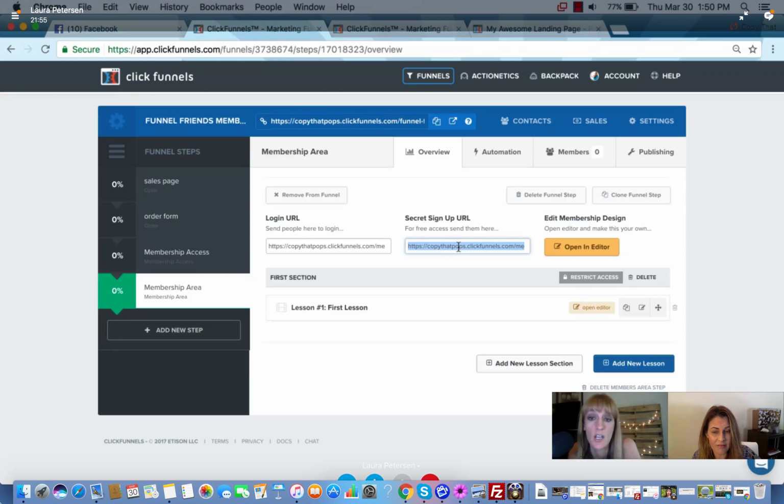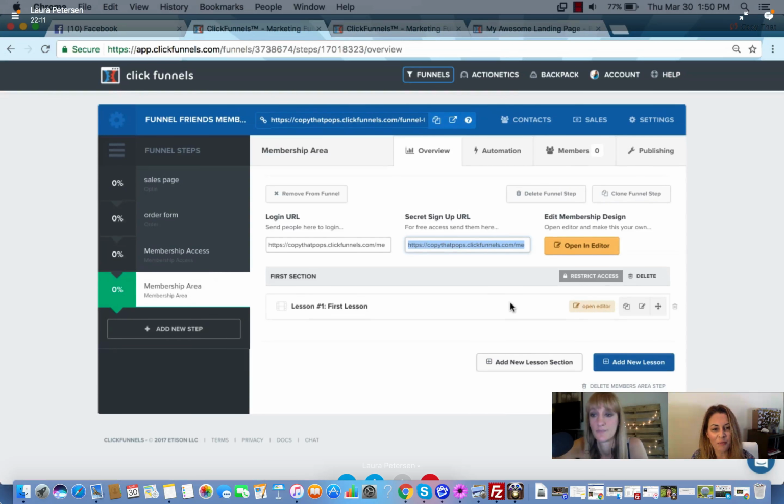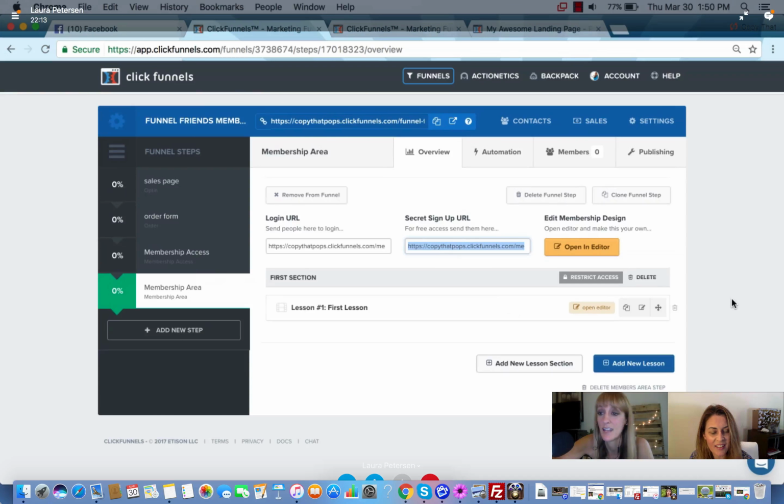Oh. So what I do when I'm testing my funnel out is I'll email myself this URL or just open it up in another browser and create a login and password for free so I can test it and see what it looks like from the user's perspective. Oh, that's cool. Or if you want to let your friends or certain people have free access. Exactly. Nice.